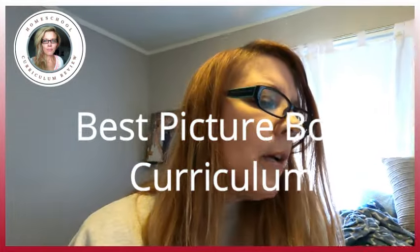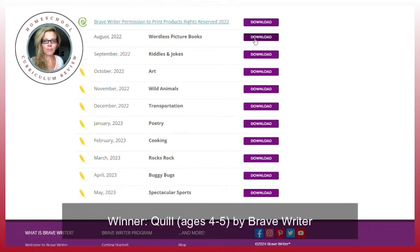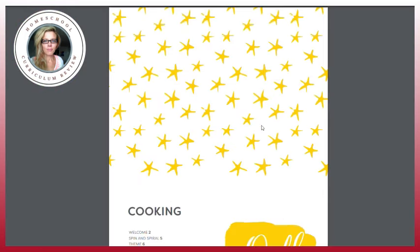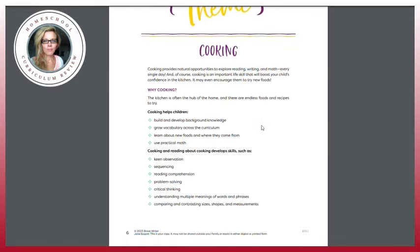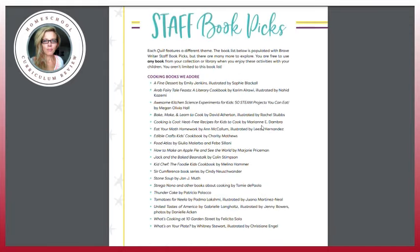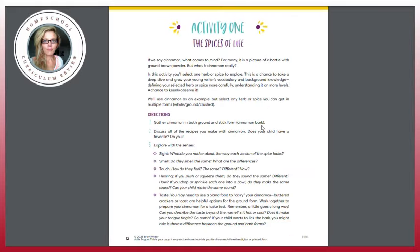Oh, the best picture book program. Best introduction to picture books and programs would be Brave Writer. I don't like certain parts of Brave Writer, but I love the Quill. I think the Quill is great. If you have a 4-year-old or a 5-year-old, oh my gosh, you get that Quill, and it's got basically book lists for every month and then a theme, like cooking one month, and the next month would be books with no words and things like that. Very interesting. It comes with a bunch of activities based on that theme that you can do with your child. So very bonding, I just think it's a great program, a winner.